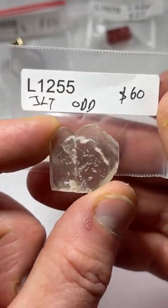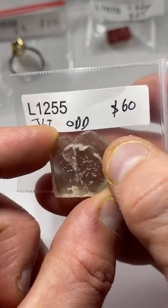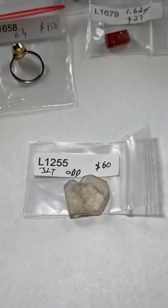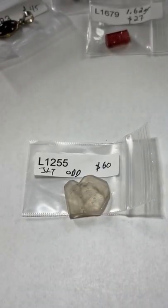Oh, this one. Oddity. Crazy, weird oddity. And it's got some, what you call it? $60 on that. Okay, Aaron. And his wifey. Aaron Fiola, 620. What is it? 1658. Aaron Fiola. Sorry, no more rings. That's it. Thank you, Aaron. We got you on that. 150 Sugilite ring.